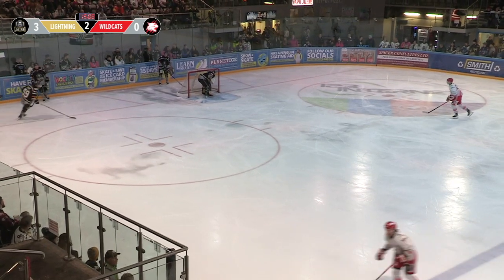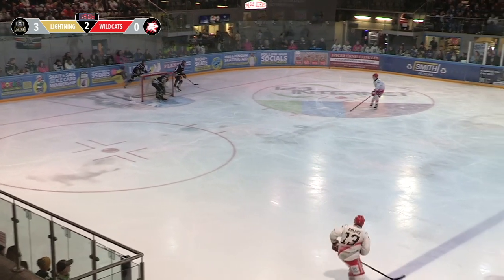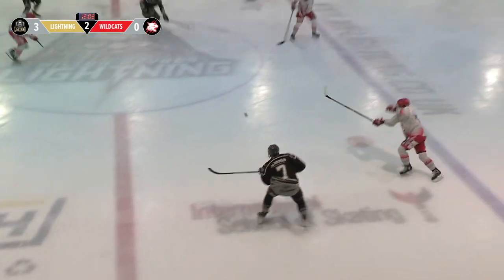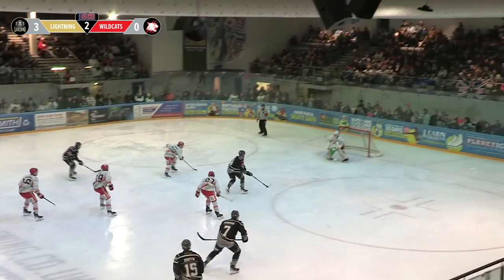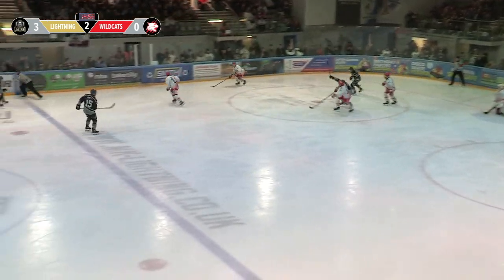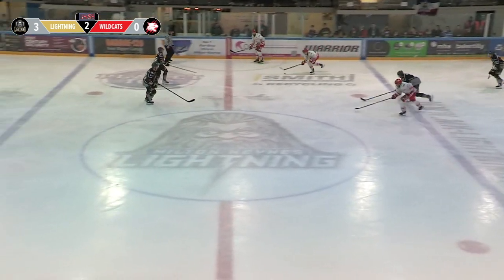Control breakout from Lightning now. Venus coming behind the net. Venus sends it up to Herman. Herman lays it off to Lawrence, who's through. Lawrence is through. And Lawrence hits the post there. He was sent through. That was a really well-worked move, end-to-end from the Lightning.